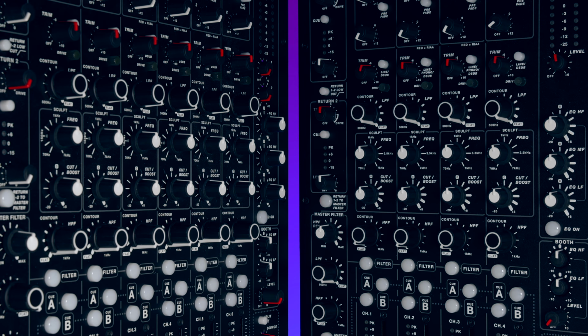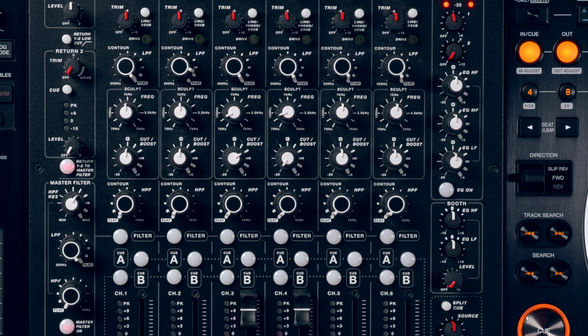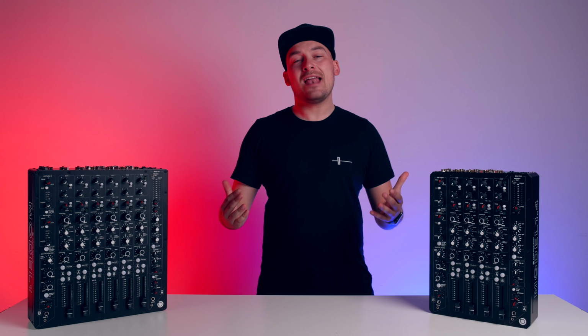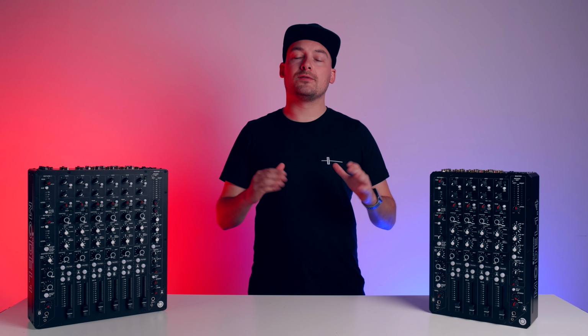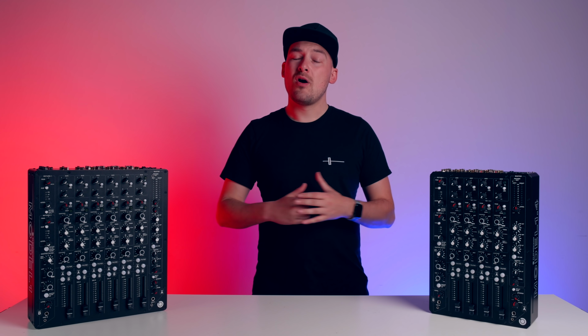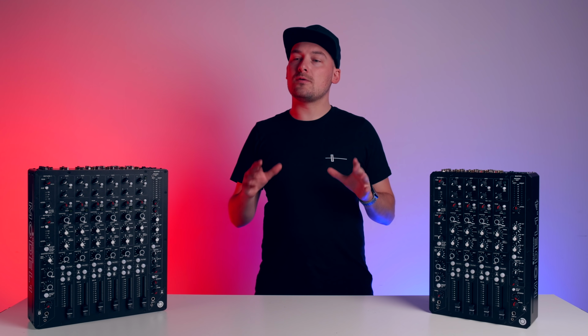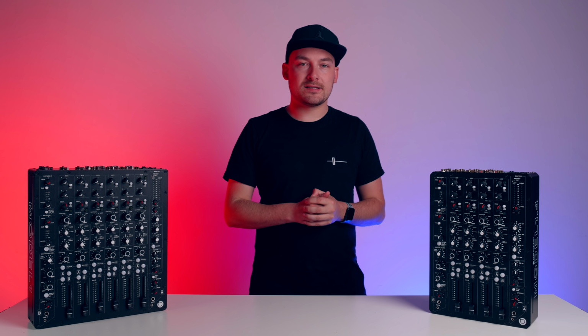Built in the UK by Allen & Heath with an all-metal construction, these mixers feature a purely analog design and include components and technologies usually found in higher-end studio mixing consoles. Now, the end result of this is unrivaled sound quality. Whether you're playing on a small sound system or on a main stage at a festival, there is nothing that comes close to the sound quality that these mixers produce.